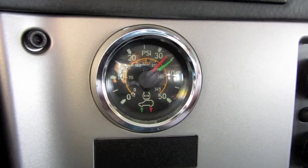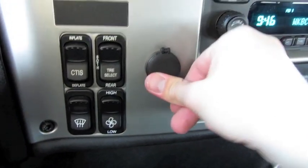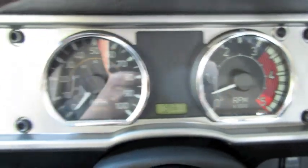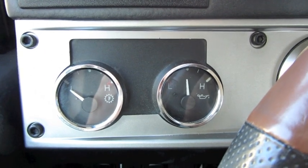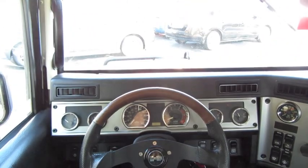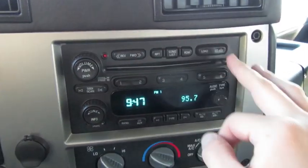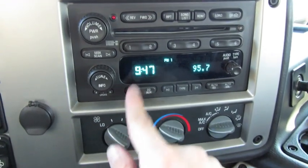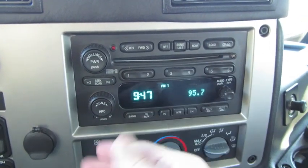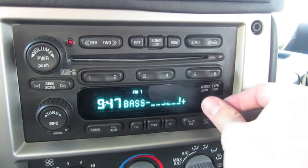Tire pressure monitoring system, front power outlet, fuel gauge, temperature, oil pressure, as well as your transmission temperature. And the radio being familiar to other GM vehicles, it's pretty much self-explanatory. Your preset stations, selecting between your auxiliary, CD with your in-dash CD player, and band, and so on and so forth. Different audio settings.